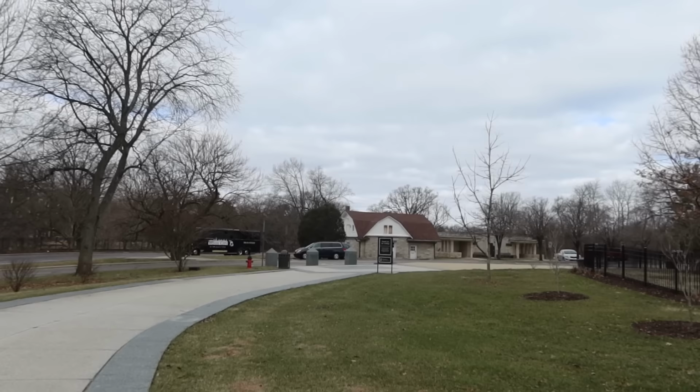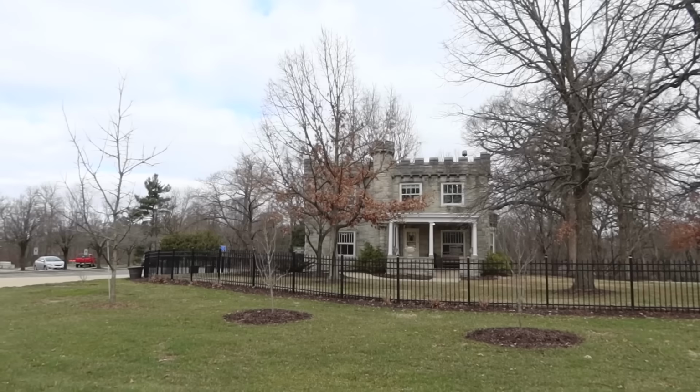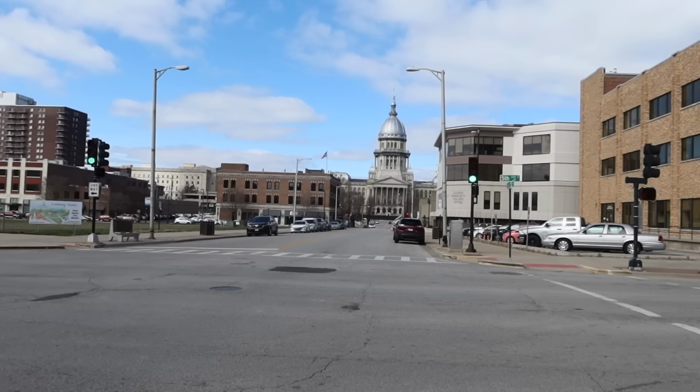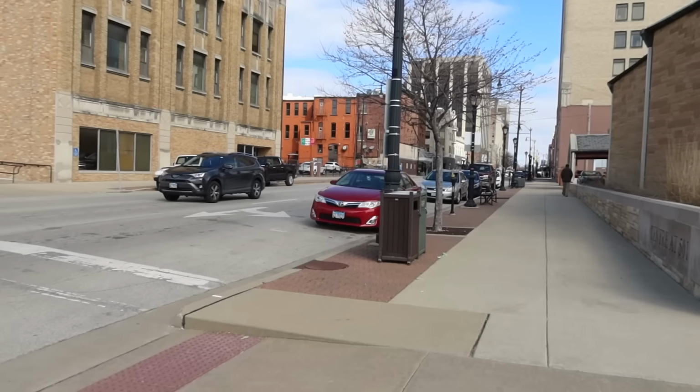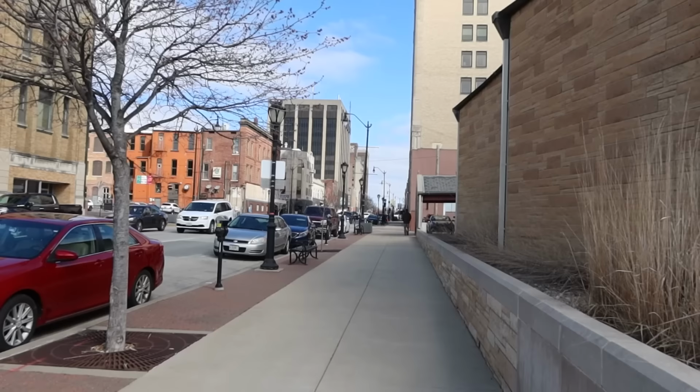It looks fantastic. But first, I'm going to head into downtown, tell you about the city, and look around a bit. So, that's coming up next. Well, everyone, I am in downtown Springfield. That's the Capitol building. Later in the video, the wife and I will show you that. So stay tuned.